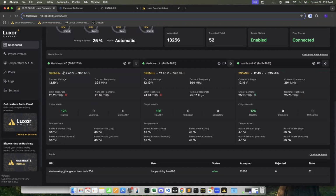But you get the profile defaults. So for the 395 profile, it wants to run at 12.45 volts and 395 megahertz. And auto tuner's drop that down to 12.19 volts and 394 megahertz on this board. You get some chip information. So right now I've got 126 healthy chips. If I had any unhealthy chips, they would show up here, and we determine health based on a score that I'll show you here in a second. But you will see the chips go into unknown status anytime the miner is changing state. So if it's adjusting profile, if auto tuner is ramping or changing, if the machine is booting, during that process, you'll see the chips show up as unknown. Generally not an issue. It will occur though, so just be aware that it's not something you should be alarmed about as long as the machine is doing something.